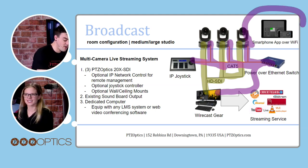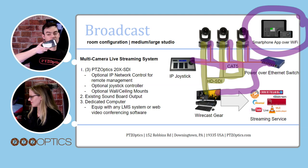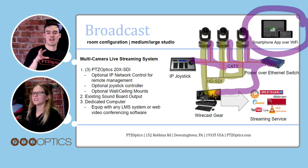We've also got a smartphone app, which, again, we looked at. Really, really powerful. And we're using Wi-Fi, so that we can have somebody sitting next to us with just a smartphone to help out with positioning the cameras as the band moves.